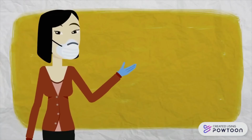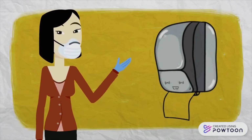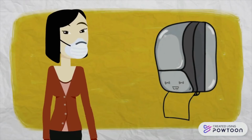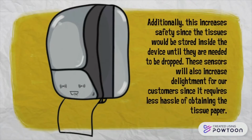Our product changes all of that. We propose to create an automatic tissue dispenser for certain areas of the country who need it the most. These dispensers are motion sensor activated, purposely to remove any kind of contact that may lead to infection. Additionally, this increases safety since the tissues would be stored inside the device until they are needed to be dropped.